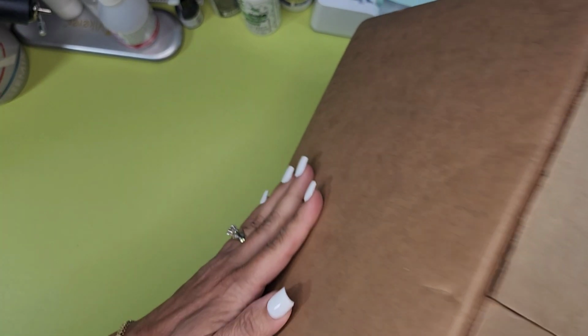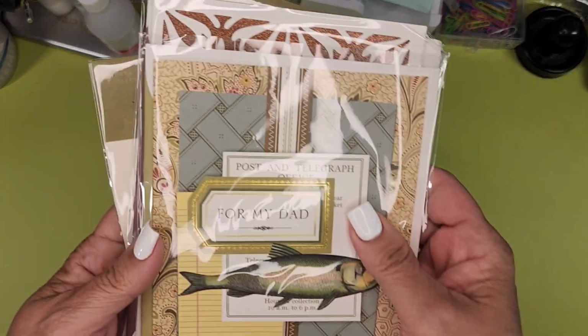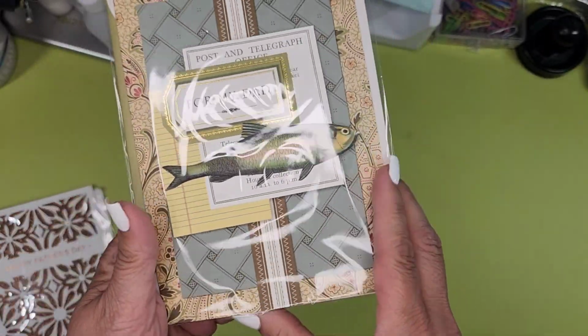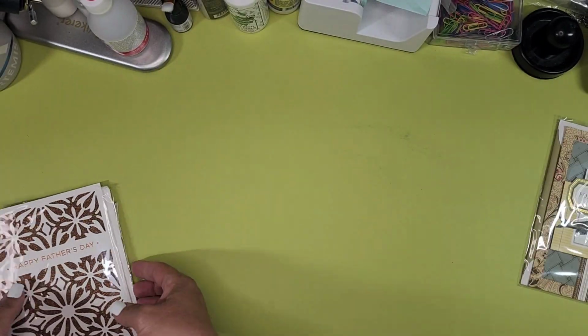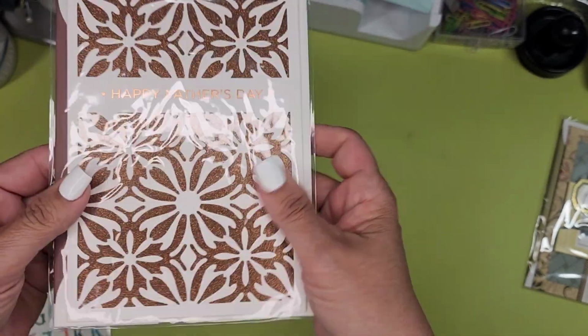This is April's box. Can you see how thick this is? There's my hand. So it's like double the thickness. It's huge. I'm going to put this aside and start pulling it out, because if you thought that was good, this is even better. First thing, the cards again. So let's see. Here we have For My Dad. My dad has passed, but isn't that a good one? And again, you have the coordinated envelope liner already in there. So good. Another Happy Father's Day with the cutout with the glitter on there.